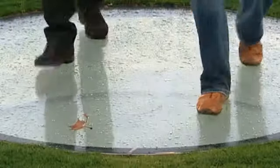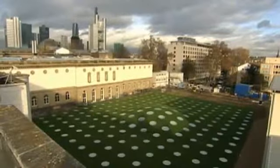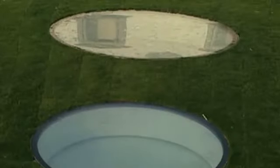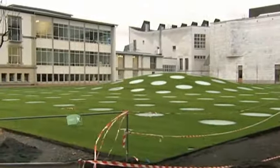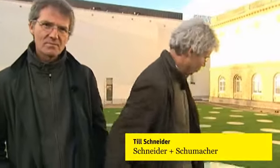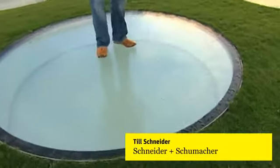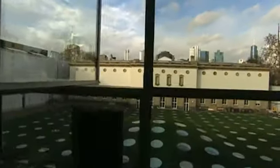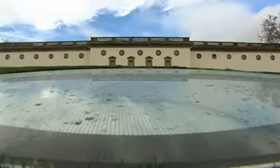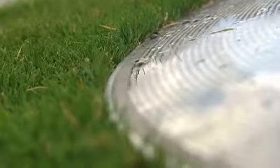Till Schneider and Michael Schumacher came up with an unusual design for the new extension. It's buried under the garden and lit from above through skylights. As you can see, we can walk over them and even jump up and down without doing any damage. The 195 bullseyes are made of a special glass. It was curved without being heated. Just how, no one will say.